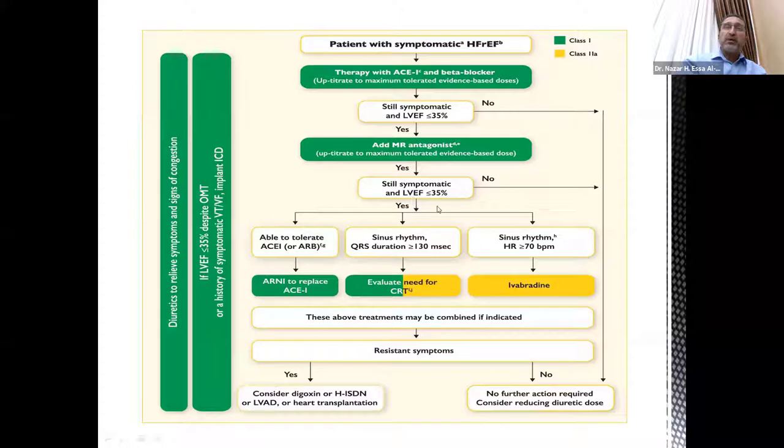If still symptomatic and the EF is less than 35, then one should think of shifting the patients to the new class in this field, the angiotensin receptor neprilysin inhibitor, ARNI group. Those with wide QRS should be evaluated for the need of CRT, and those with a sinus rhythm and a heart rate of more than 70 despite maximum beta blocker should be started on ivabradine, and the above treatments may be combined if indicated in resistant symptoms.